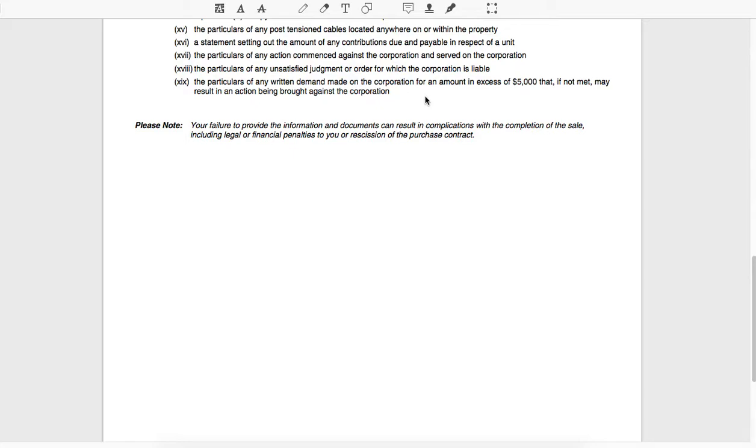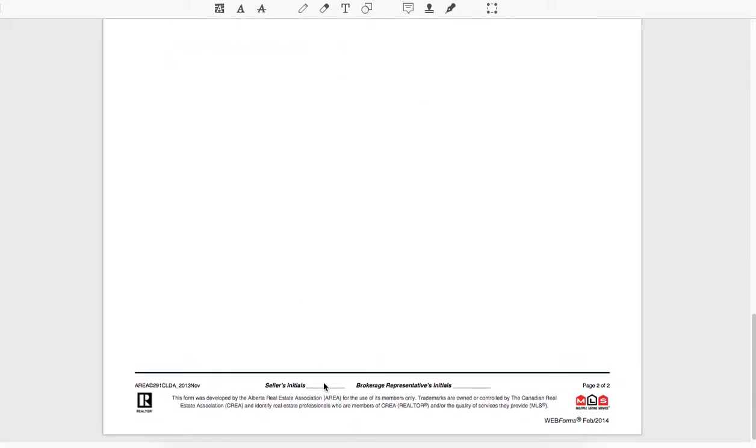We will need these documents when selling a property because, again, most buyers will have it as a condition before purchase that they will review these documents with their lawyer and just make sure that everything is in proper order. So if you have any questions about this document, that's pretty much it. It's a very straightforward one. We get you to initial down here, we initial here, and that one's done and done.